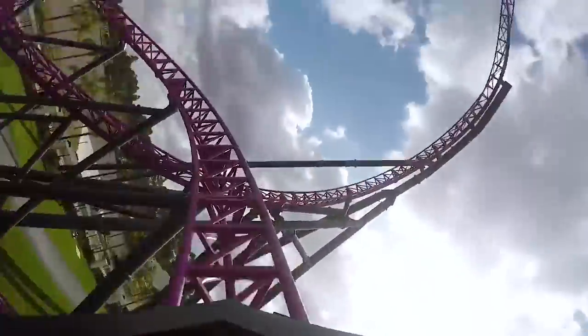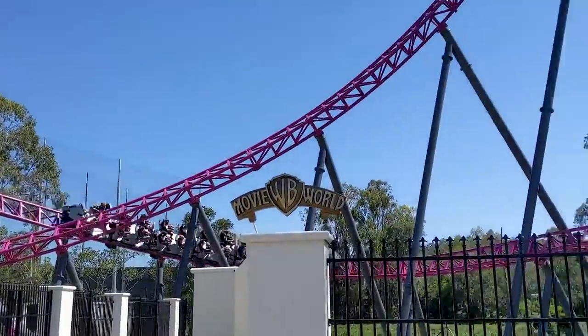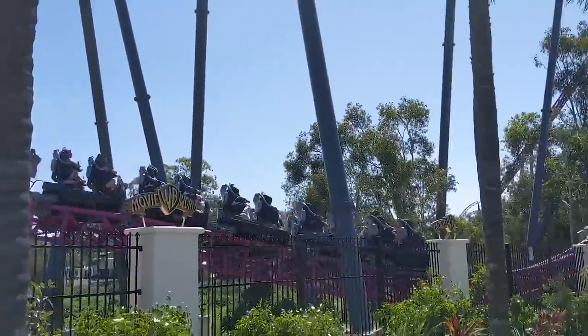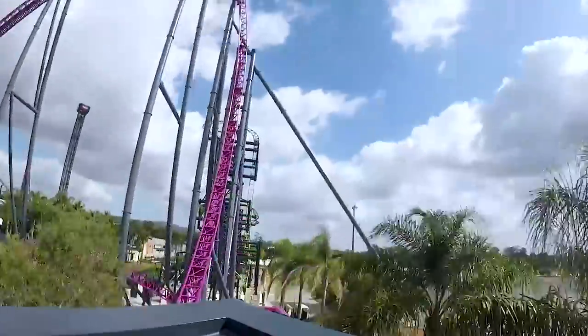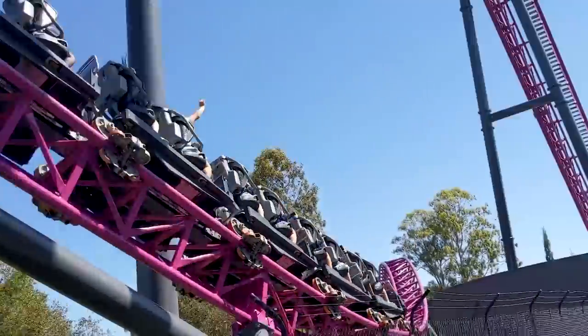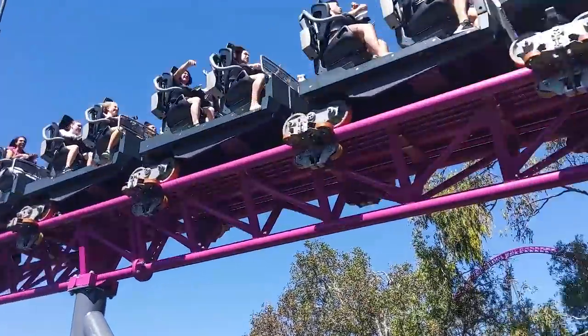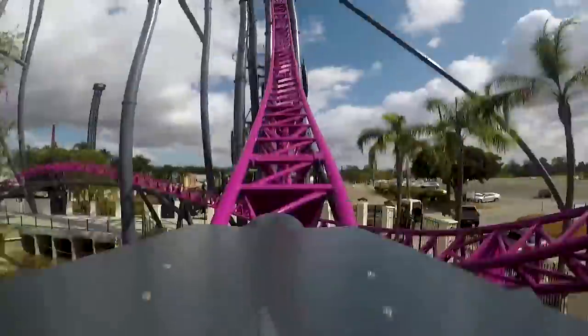On top of this, the ride has been a success for the park. A peak of 11,500 visitors attended the park in a single day following its opening, a record for Movie World for the month of September. Ultimately, DC Rivals has become a must-do coaster for enthusiasts worldwide. Therefore, would you like to see more similar mock hypercoasters be constructed around the globe?